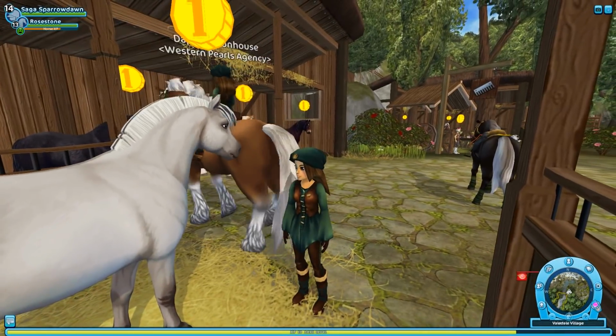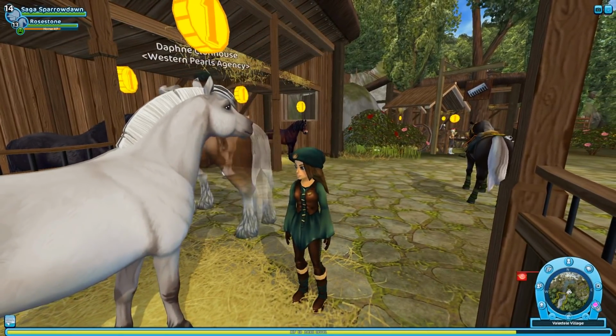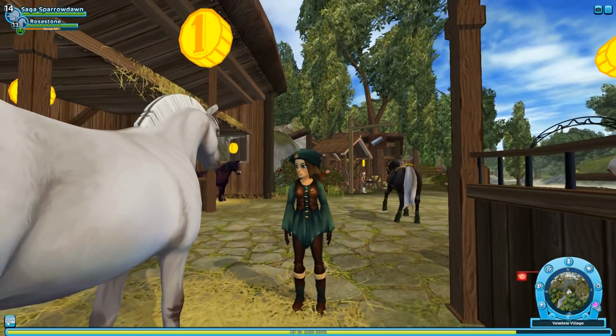Oh, look! She's got the same hair and the same outfit. I had a twin behind me for like a split second.